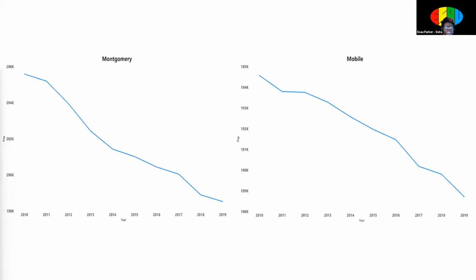Montgomery is one of the cities that displays a more noticeable decrease in population over the last 10 years, suffering a loss of over 7,000 residents, bringing the population from around 205,000 down to around 198,000. Like Montgomery, the census data from Mobile has also been showing consistent decline in overall population, dropping from 194,000 in 2010 and decreasing each year to 188,000 in 2019. Next, I'll show Huntsville and Tuscaloosa.